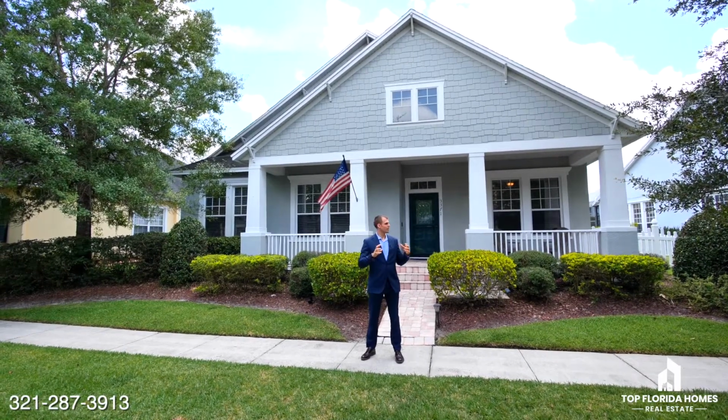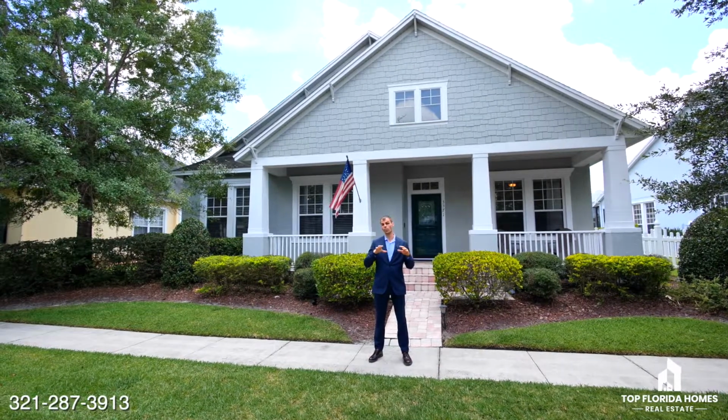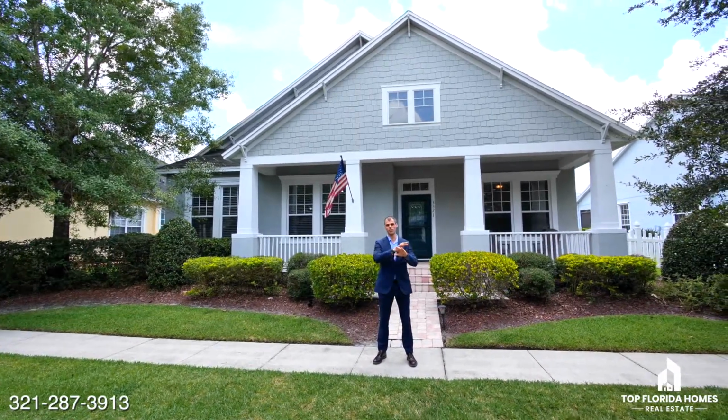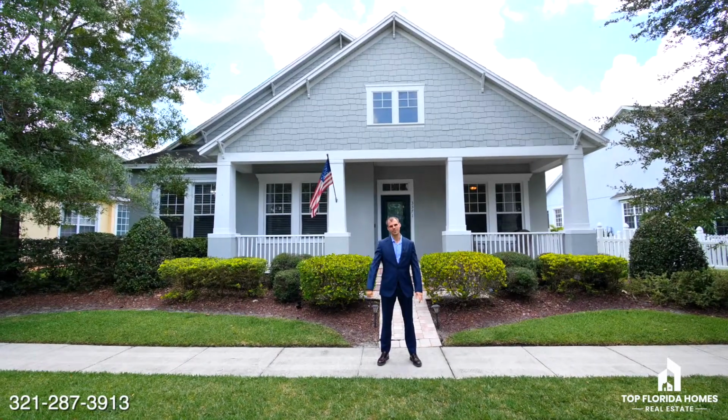So you actually have to come experience the street that this house is on, because you hear about Avalon. This is the real Avalon, okay? This is beautiful, quaint. There's no traffic driving by. Let's go check out inside.